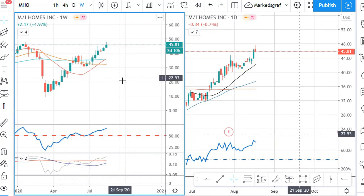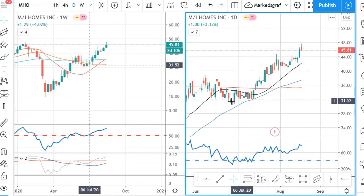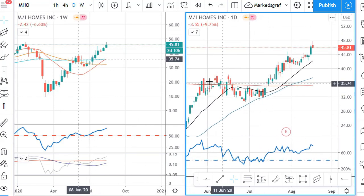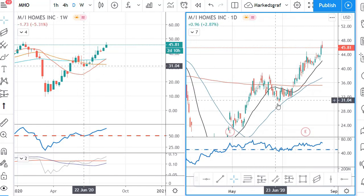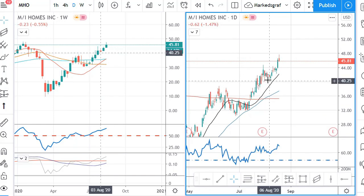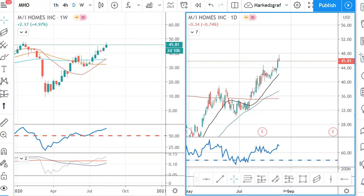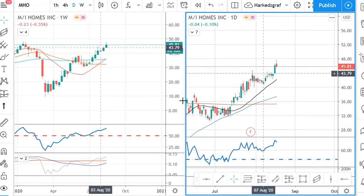So what we're looking at here is basically a very good trend on the weekly chart and a trend on the daily chart, where in the beginning it was down testing the 50 SMA, but now it can easily keep above the 20 SMA. So that is what we're looking for. It had a very tiny loss yesterday.